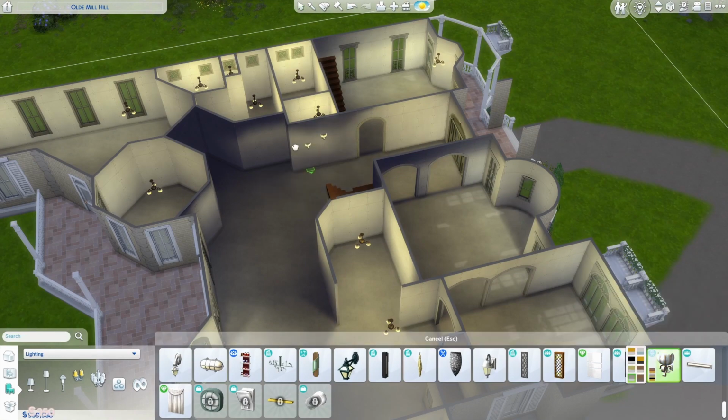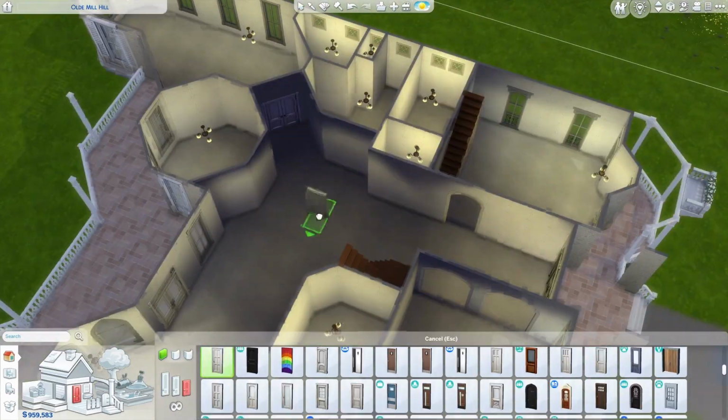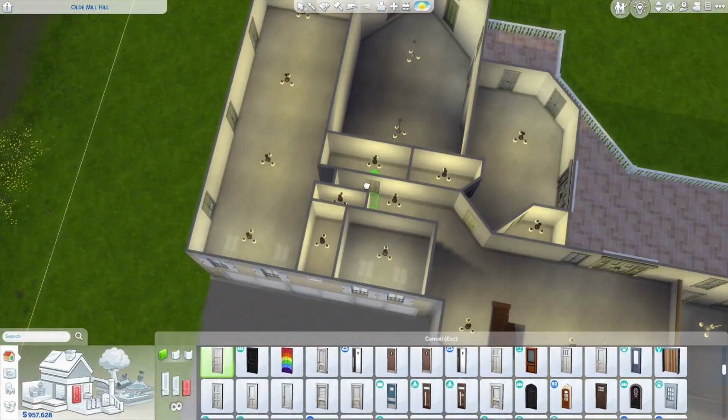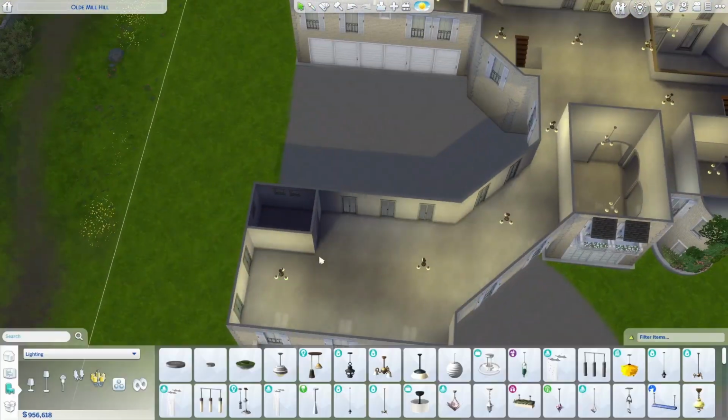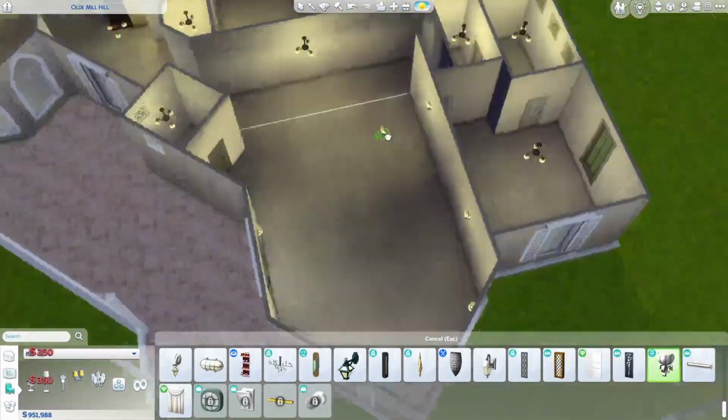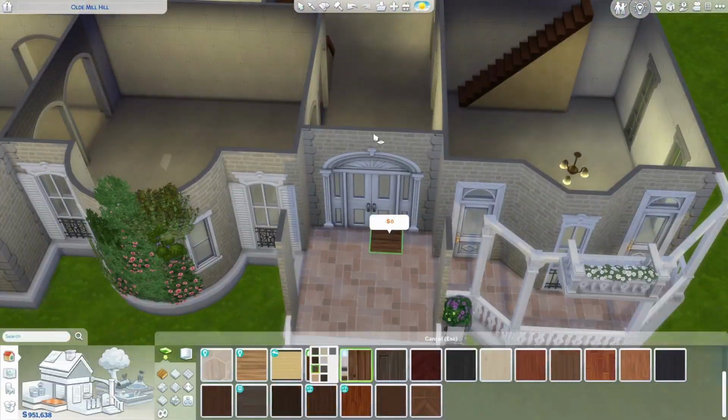I sure hope so. The first room I did was the kitchen. We'll get there eventually, but the first room I actually decorated was the kitchen. I had an idea of what I wanted for the kitchen, and it was done. It was easy.